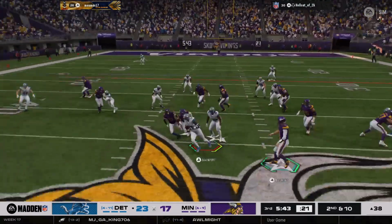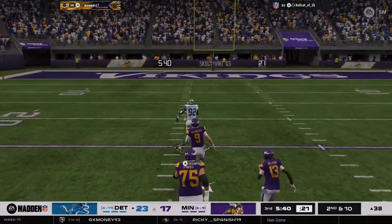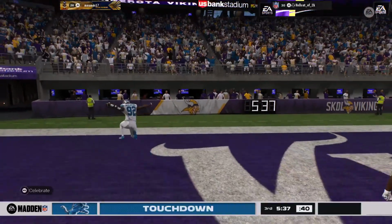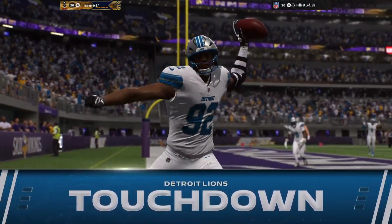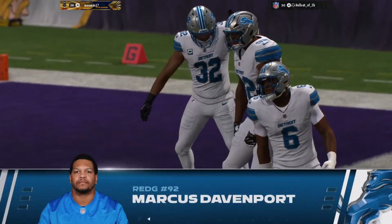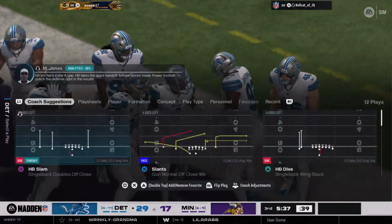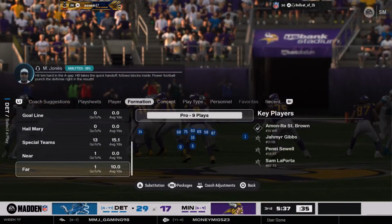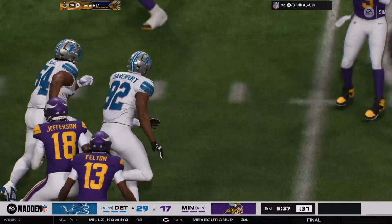Throwing again is intercepted. A big hole inside the 20. What a time for a pick six for the defense. As the other team is trying to get themselves right back in this one, the defense extends the margin with the pick six. Yeah, just a critical moment. You find yourself on defense, Mike, trying to hang on to this lead, and not only do you do that, you pick six them, and you're able to extend that lead.